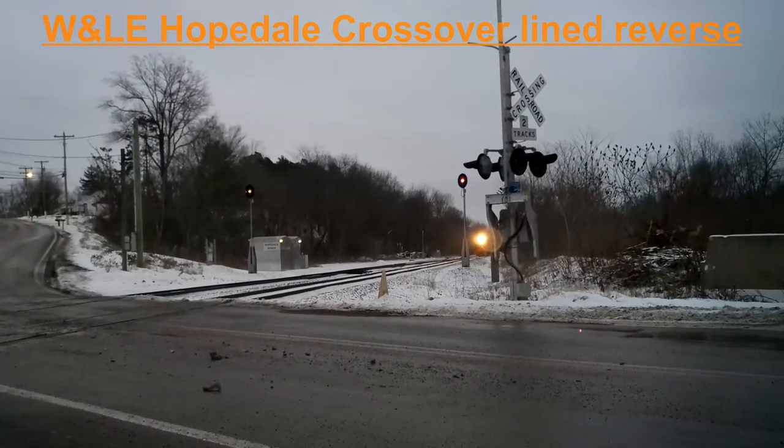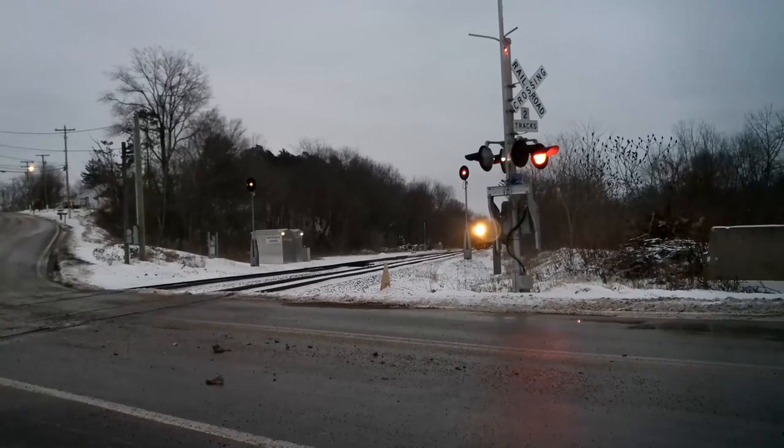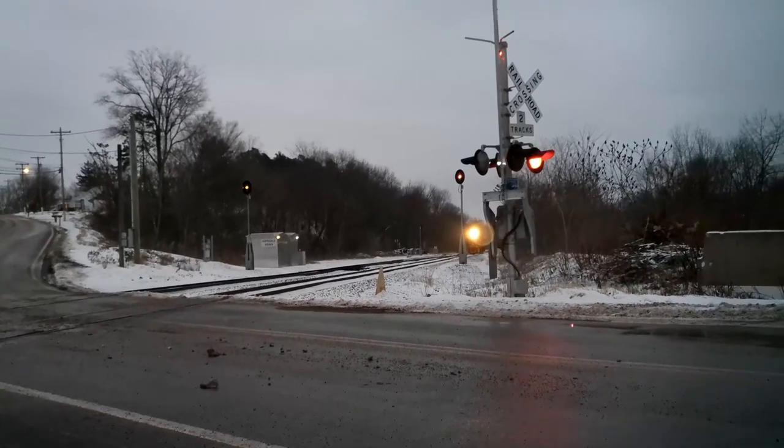That's the Ohio Central. So now they're going to come back onto the main line. They were in Waco Siding, now they're switching onto the main.